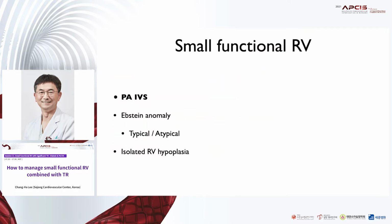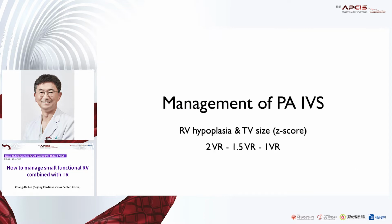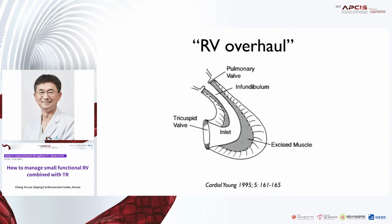As you know, there is not much literature about these topics. I want to borrow some ideas from studies about patients with PIBS. In PIBS patients, we can proceed with two-ventricle, 1.5 repair, and single ventricle repair depending on degrees of RV hypoplasia and T-valve size. If the patient's RV is too small, we can get the RV to grow by establishing antegrade flow and also performing RV muscle resection, so-called RV overhauling.